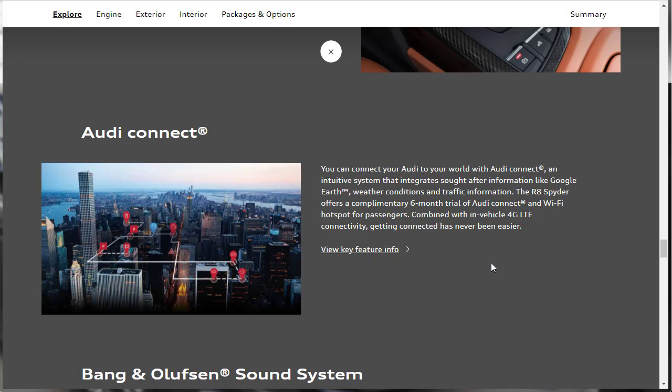Then you got the Audi Connect, and I guess that's an app like Google Earth, and it offers you information. I guess it's a system that integrates sought-after information like Google Earth, weather conditions, traffic information, stuff like that, and they give this to you as a complimentary 6-month trial when you buy this vehicle new. It gets a Wi-Fi hotspot for passengers, 4G LTE connectivity, etc.